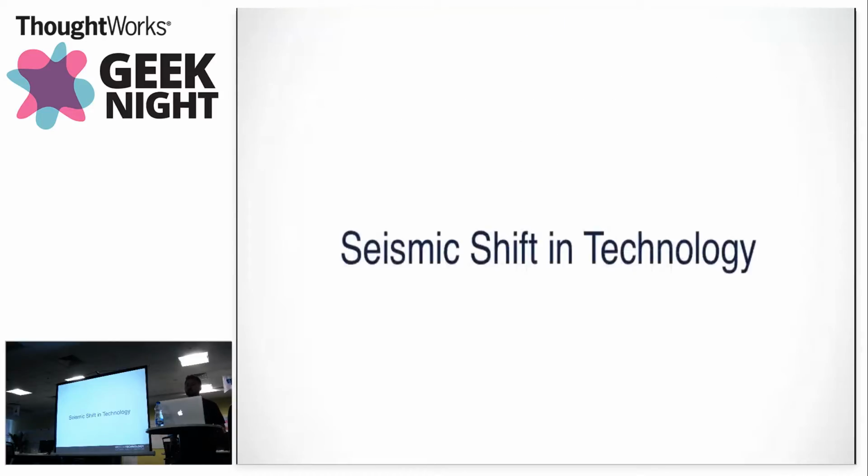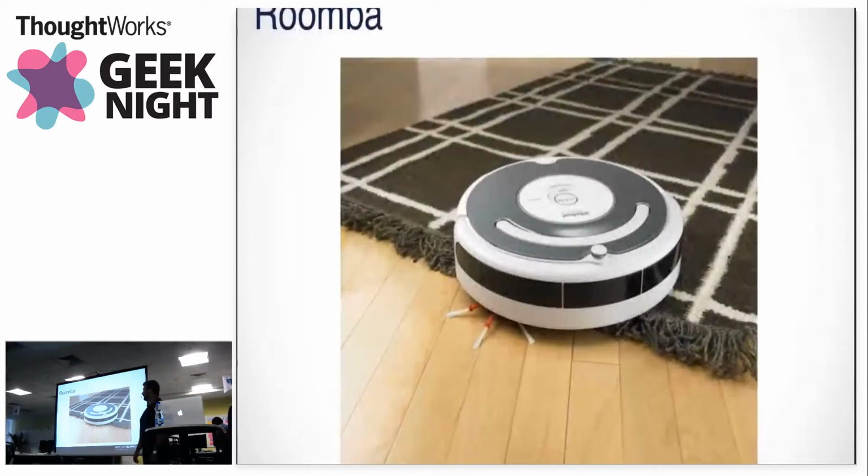One of the things that I learned this week is that robots are actually one of the seismic shifts in technology right now. It's one of the top 5 topics that people are talking about today. And that's something that I heard in India just a couple days ago. So you can have autonomous robots as simple as a Roomba. Has anyone seen a Roomba before?